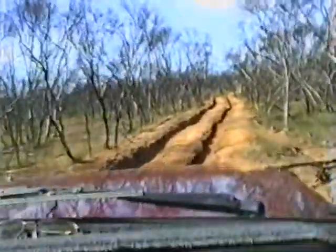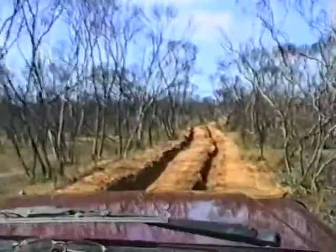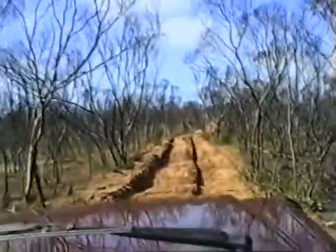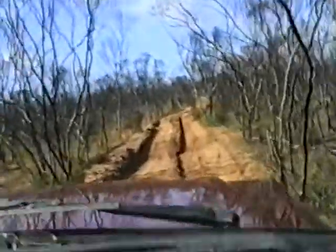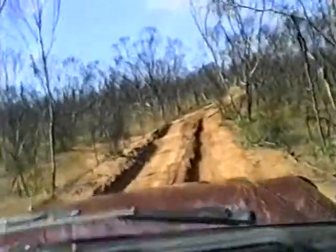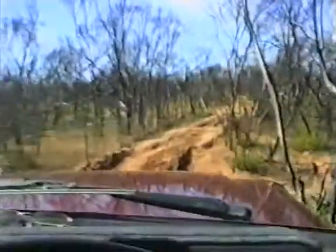But gee, look at these ruts. It wasn't a bad high clearance vehicle. The last one that went through the ruts, he missed most of it. Still a bit damp at the bottom of some of them. I reckon we'll get back to the sandy country pretty soon. Won't be any worries about that.